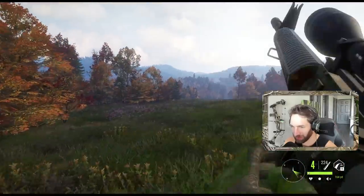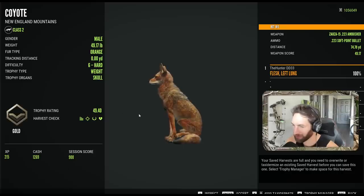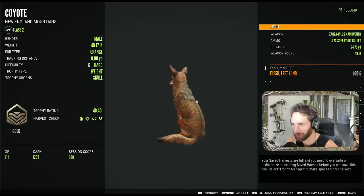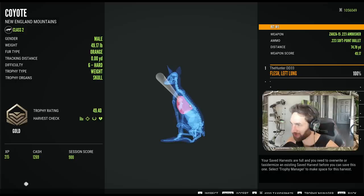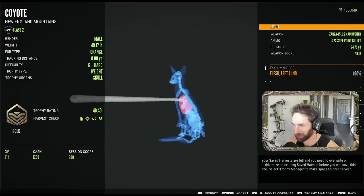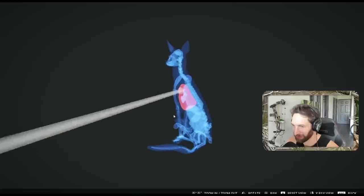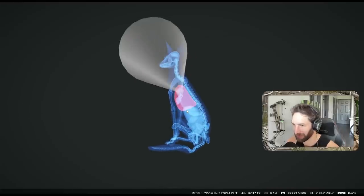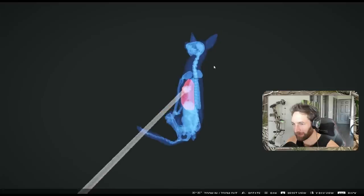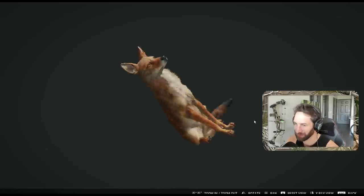So that should be our coyote. All right, here's our coyote down. And he's gonna be a gold. Look at that, 49.4 orange gold coyote. We're using these soft point bullets. 74 yards out, made a perfect left lung shot there. I mean, I'm still thinking we definitely should be making double lung at 70 yards with the AR-223, especially the fact that we didn't hit any bone or anything. But you know what? It took him down pretty quick, so let's take a look at the coyote here.